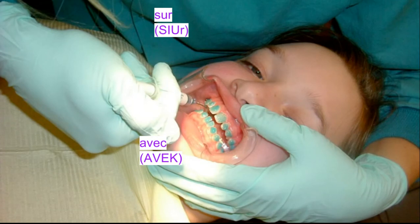It's on your teeth. So on or over is sur. Are you sûr? Are you sure you floss, he's saying? Sûr. We all lie a bit and say, oh yeah, we floss, but we don't really that much. We should. Otherwise we'll get plaque all on or over our teeth. And that's sûr.